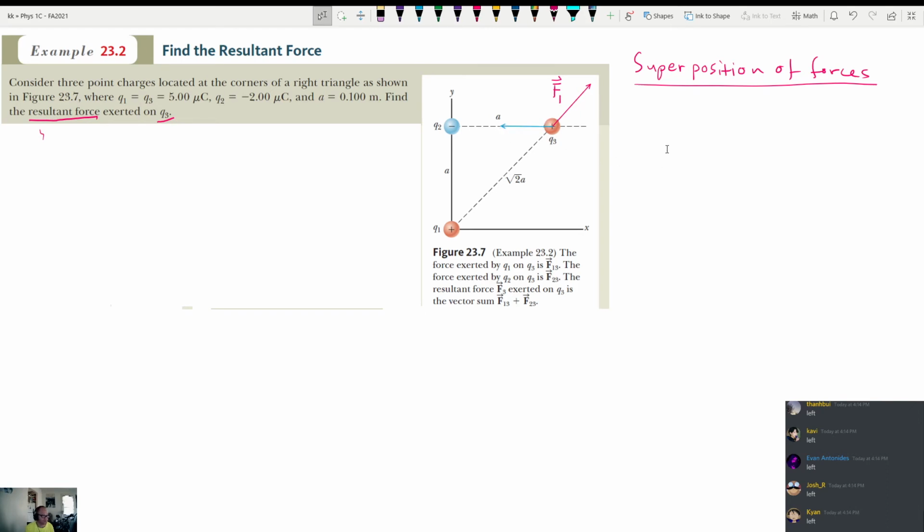I did not draw these to scale, just running out of time. So that's F2. Now, superposition of forces, the idea is that if I want to find the net force acting on an object, all I have to do is sum up all the forces. You would take F1 plus F2 plus however many you have. That's how we find the net force acting on Q3, is we have to vector sum F1 and F2. That's basically all we have to do.